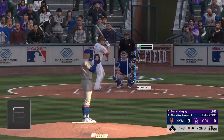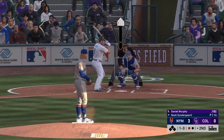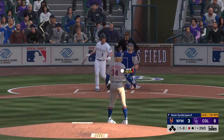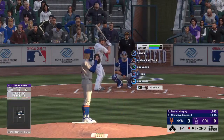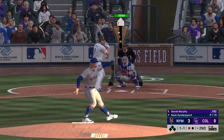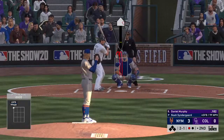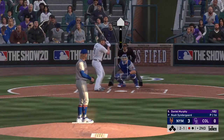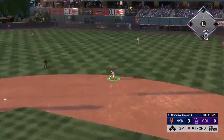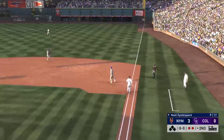A ball and no strikes. That evens it up, 1-1. The pitch. 2 balls and a strike. Hit out towards second, right to him. And that's the second out.